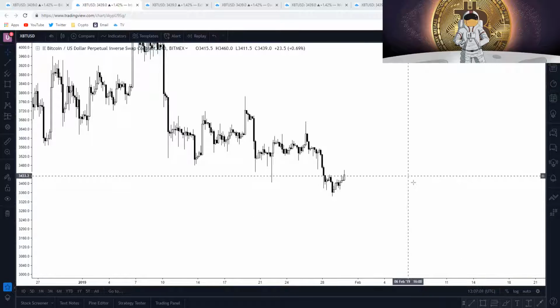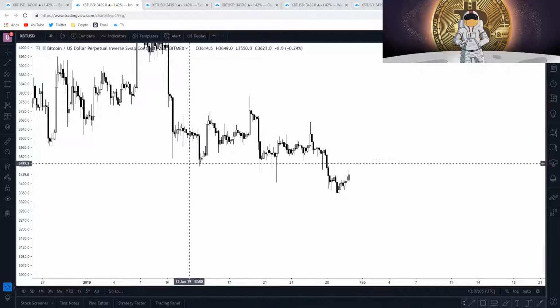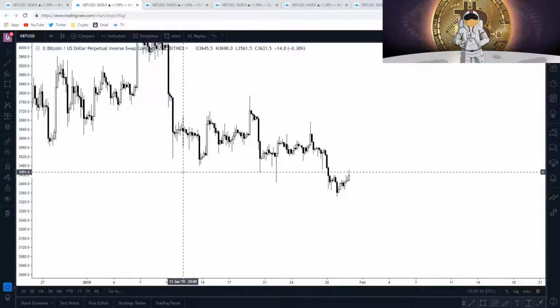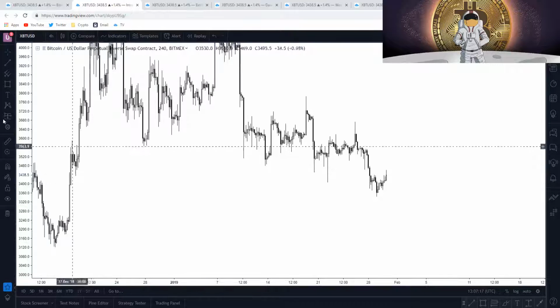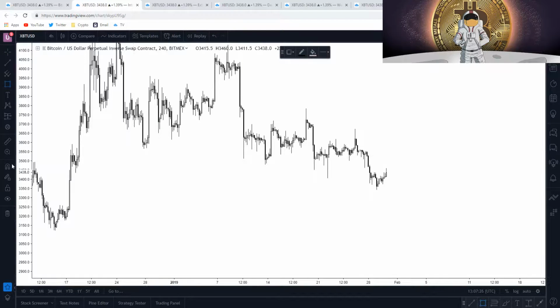But first, what I wanted to do is take a blank Bitcoin chart and see what's going on here. Usually what I like to do every few weeks or every few days is take a blank chart, make sure I'm not missing anything on the charts that I've had drawn out for a few months now. I want to make sure that I'm seeing everything and I'm not missing any obvious details. So what I'm going to do first is mark out this block here.